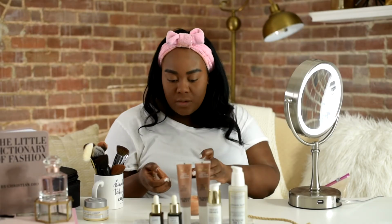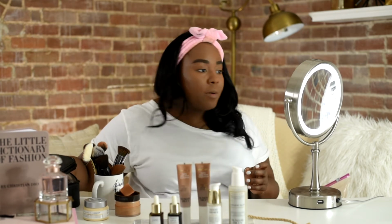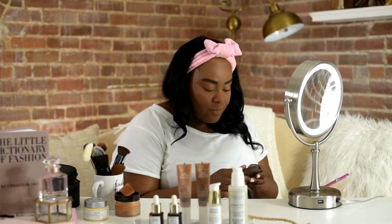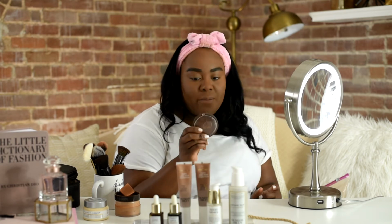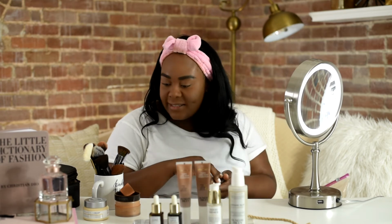Okay, so now we're gonna warm up the face with some bronzer, and I'm gonna be using my Shea Moisture Illuminating Powder in Mandalay Dusk.